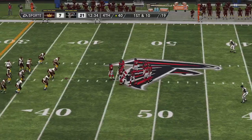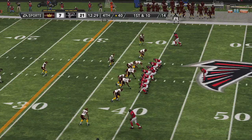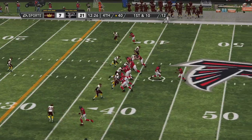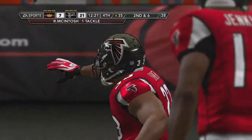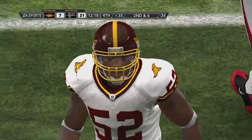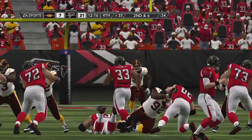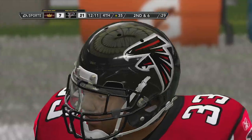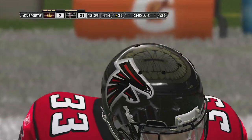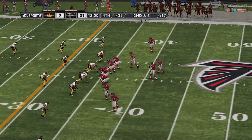First down and 10. Turner takes it up the middle. And he's tackled around the 35-yard line by McIntosh. They're looking at second down and 6. Ball on the 35-yard line.